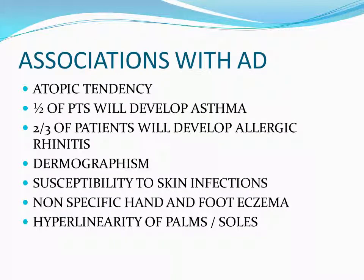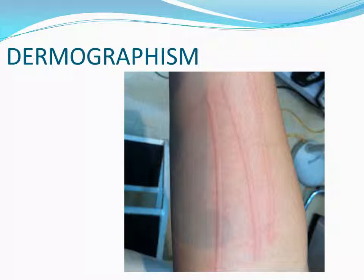In addition to the clinical patterns we previously saw, there are the associations with atopic eczema. Many of these patients also develop asthma. So approximately half of the patients, which is quite a significant amount, will also have asthma, and 2/3 of the patients will develop allergic rhinitis. Dermographism. This is commonly seen where just a scratch will produce an urticarial wale.